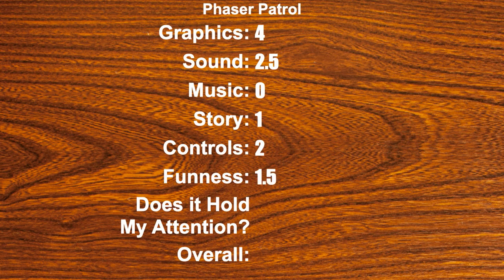There are better space simulator games out there. Does it hold my attention? A 1. Overall, Phaser Patrol is going to get a 2. And let's play the next game.